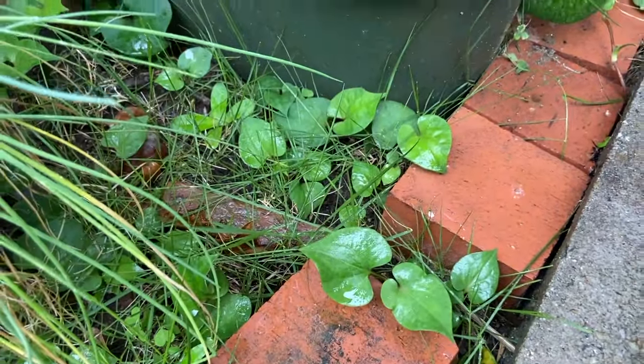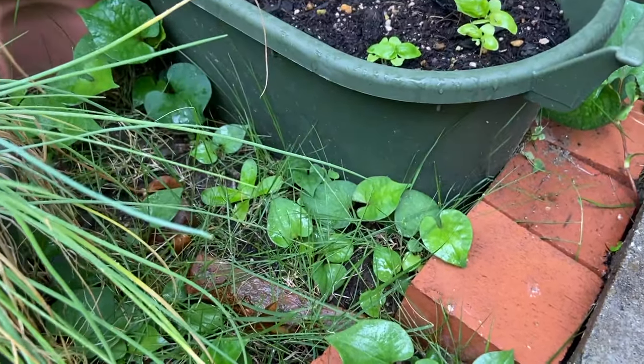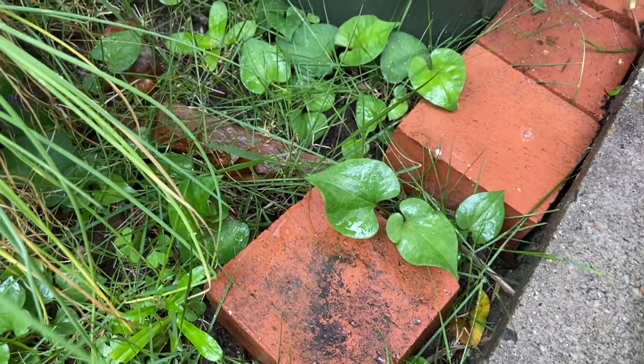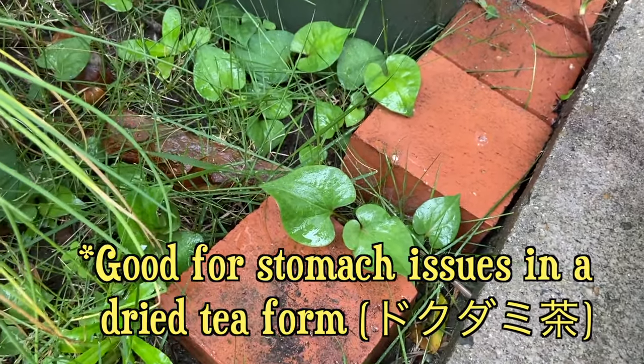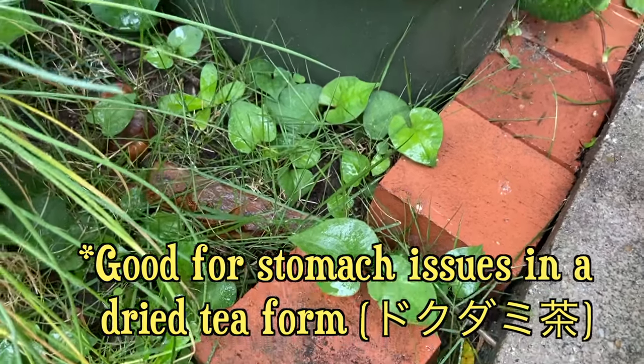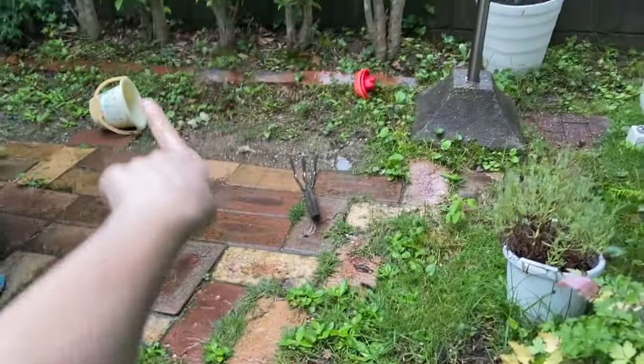Apparently it's used in kampo, which is like Eastern herbal medicine, and you can make tea from it. I forgot what it's good for, but my neighbor told me about it. Her grandma used to make tea out of it or something. But anyway, it's very invasive and it's all over. I have to pull it out every 2 weeks. It grows up all throughout the garden.